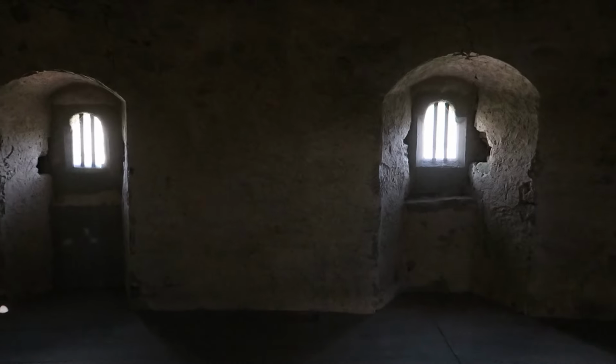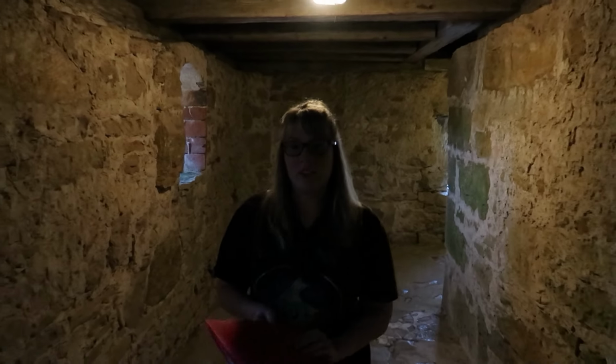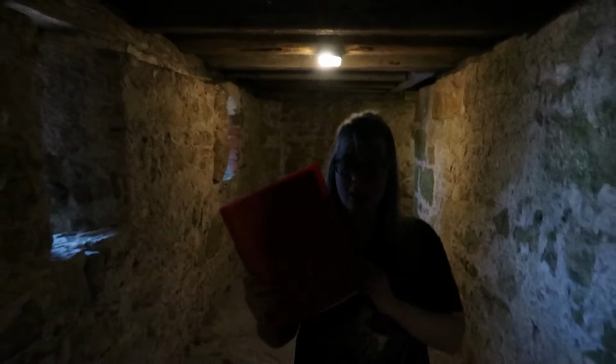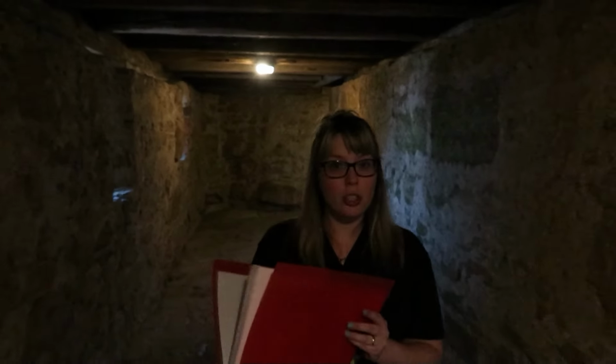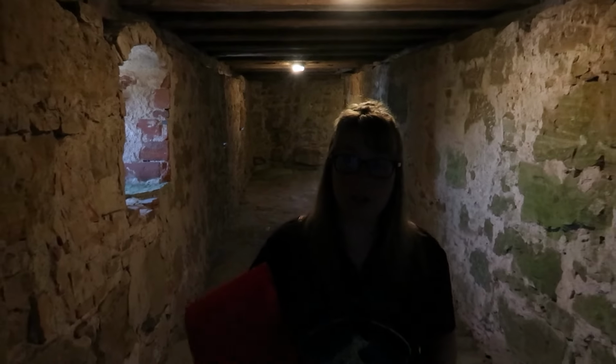Cool. Okay, so here it looks like this is where they had the cannons to protect the fortress. There's another guest book here, so I will be signing the guest book. All right, another cool thing is that you get this book here that gives you all the information you need while you're walking around the church. So that's really cool. Just make sure to return it when you're done.